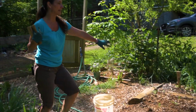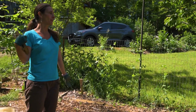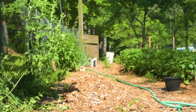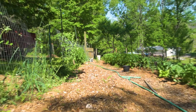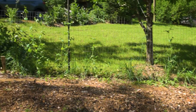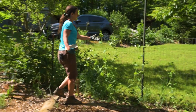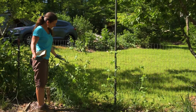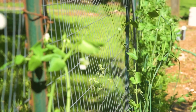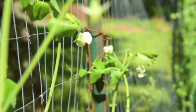So this bed up here, I definitely got it ready, but I still haven't put anything in it. I'm waiting because it's so shady here. I'm gonna fill up the rest of the garden first and then decide what to put there. And you can see the peas are blooming here. So we'll have some snap peas in the next few weeks, but they're really not doing great, and that's because it's so shaded through here.